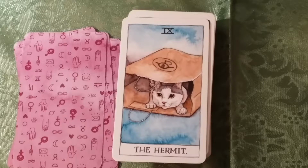Reversed. The Hermit card reminds us not to be scaredy cats. The world needs your wisdom. Come out of your cave and share it.